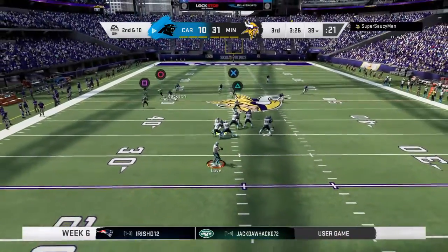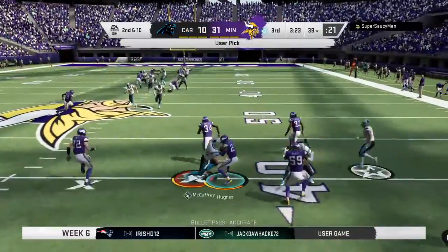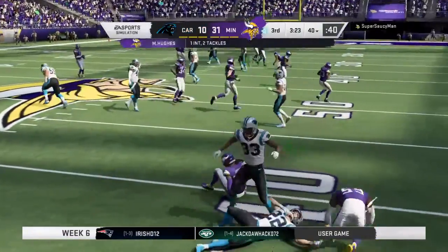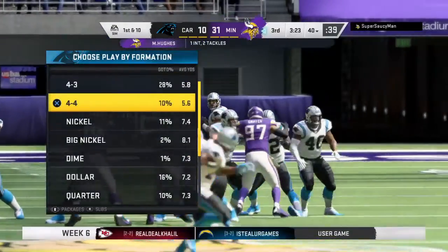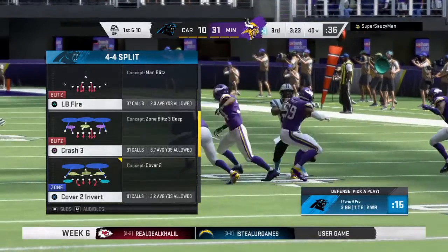Now he'll look to throw here on 2nd and 10, and his pass is intercepted for the 4th time today. Picked off by Mike Hughes, and they are going to set up shop at the 40-yard line.